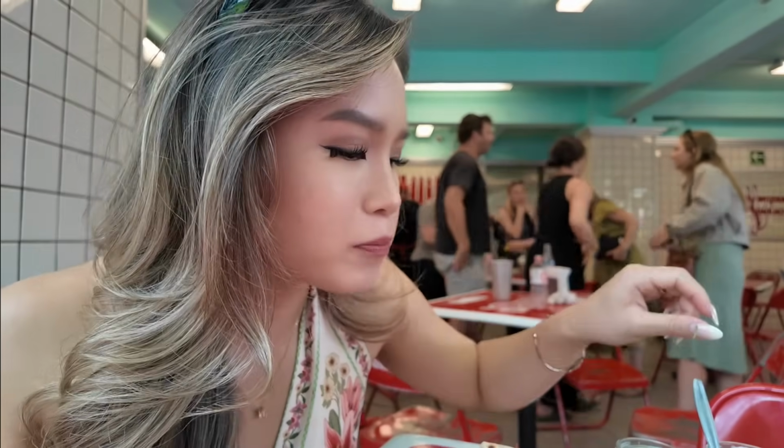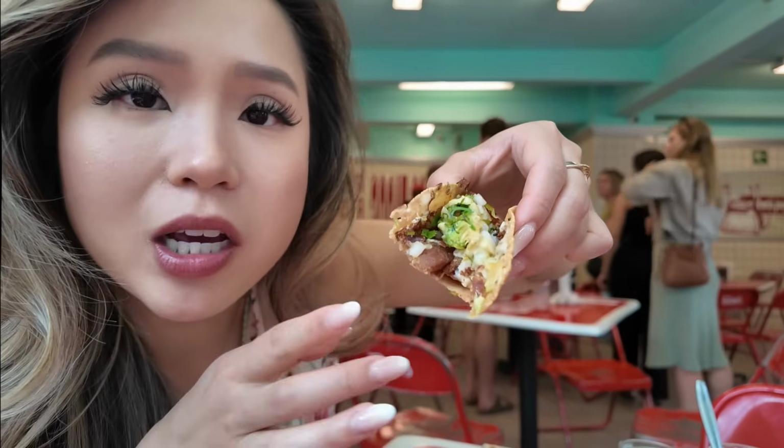Spicy. I think I put a little bit too much of the spicy sauce on there. This one is chicharrones, which is like the crispy pork. Very delicious. Okay, we just finished our meal.